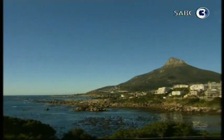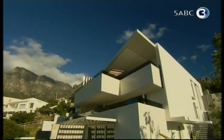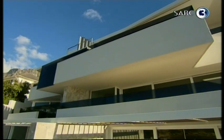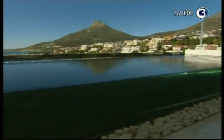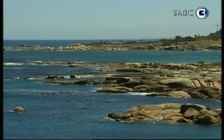With a north view of the Atlantic seaboard, a backdrop of the 12 Apostles, and a short walk to the cosmopolitan Cafe Society of Camps Bay, these apartments embrace the best of a contemporary lifestyle. Add some of the most innovative design on the market, and you have 6-star living.